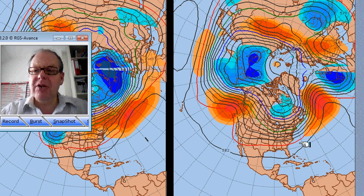Now GFS is quite interesting because look, it builds a stronger ridge to the east of the states. Look at the difference between the ECMWF there and the GFS here. Now GFS building this ridge, which means it turns the flow more into a northwesterly and digs down this cold air further into the Atlantic, creating this deeper trough.